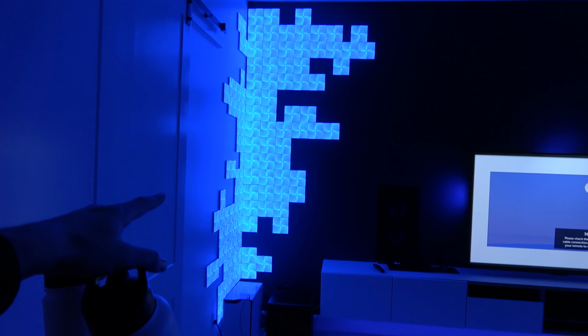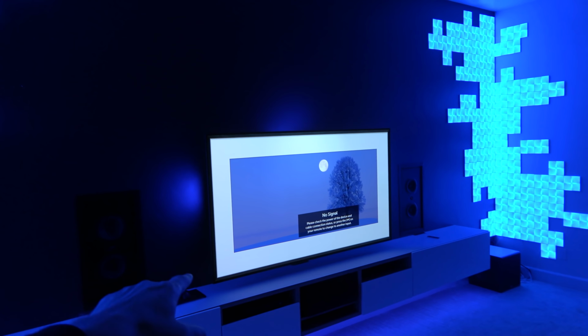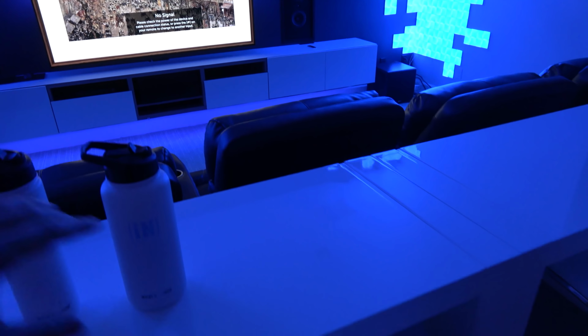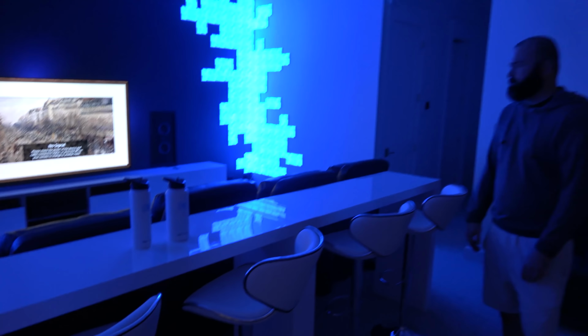Look at all these squares up here that change based off of this. Don't they change based off of the TV? Yeah, they do. But the blue is perfect. It looks good with the water bottles. You've got these that people can sit here and eat popcorn and stuff.